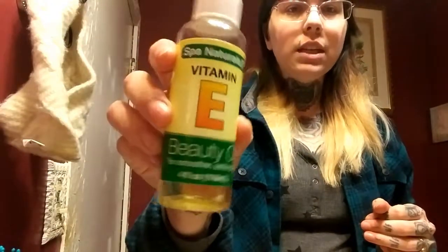P-O-S-H-M-A-R-K. It's for selling and buying clothes, used and new, and even boutique clothes and designer clothes at lower prices. And also the other app is called Mercari, M-E-R-C-A-R-I. That one you can sell and buy clothes on. But anyway, let's get to it. Why is this vitamin E out here? We'll see in a second.